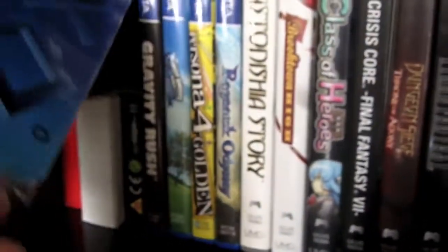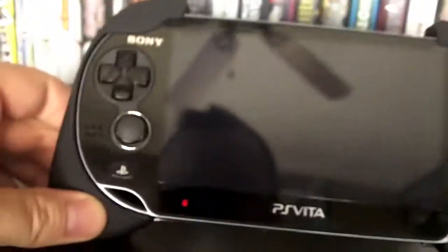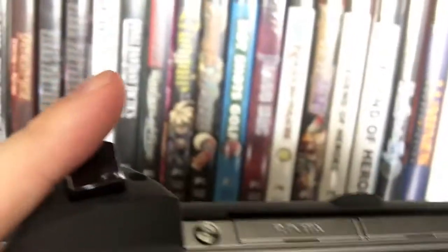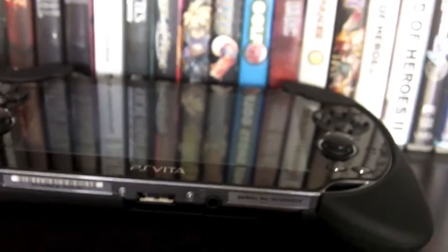Down here in the corner are some cards. You know, like playing cards, tarot cards from whatever, pre-order bonuses and stuff like that. Vita AR cards, which I never opened. Here's my Vita. I got that little skin mount on it. It's very helpful. It turns the bumpers into triggers. It's very comfortable in your hands. Pre-order for Pokemon Y.